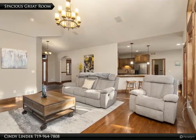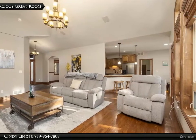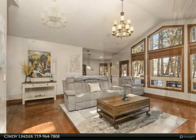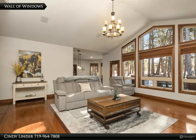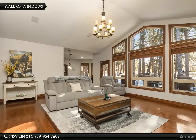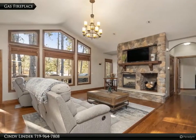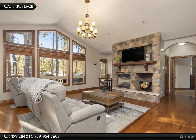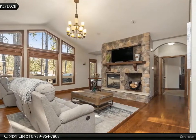The spacious great room is open to the kitchen, which is wonderful for family gatherings. The dramatic wall of windows allows natural light to flood the great room and also provides an expansive view of the majestic trees. The stone gas fireplace is the focal point of the great room. This room definitely says Colorado.